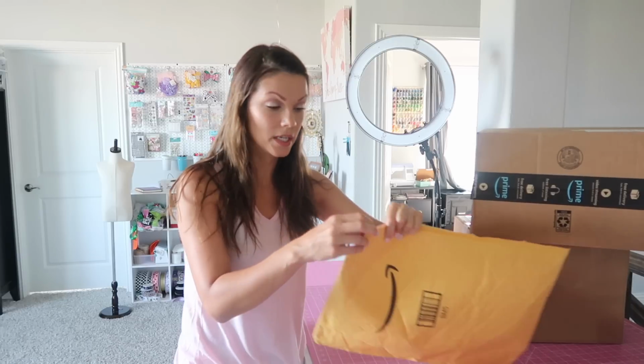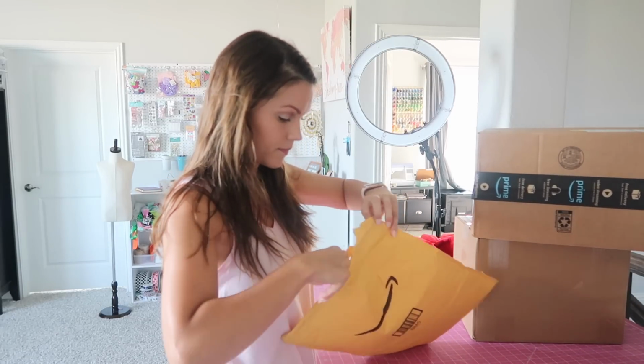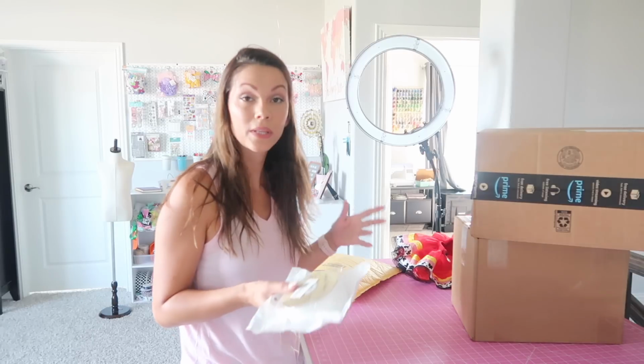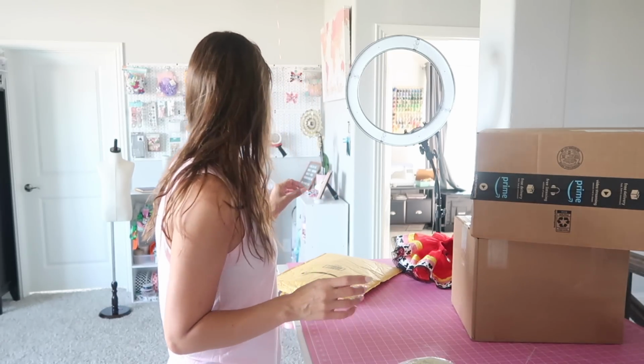Gotta hide my address because some of you are sneaky. Oh, this is so weird. It's more lace. So I buy the same lace every time. I even have it linked down below in my description for those of you who are ever looking for lace. But what's funny is it always arrives differently. Sometimes it arrives like this.